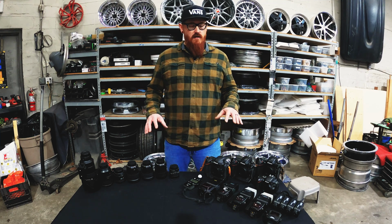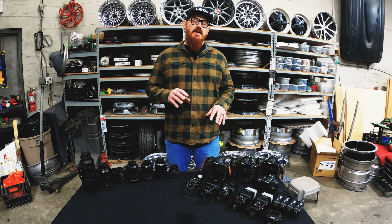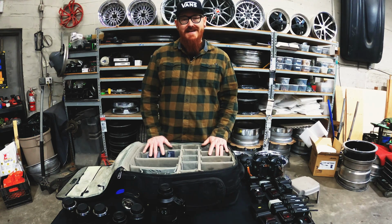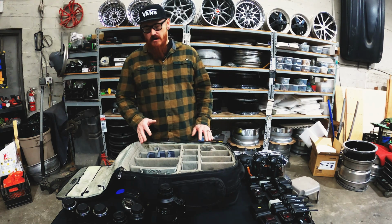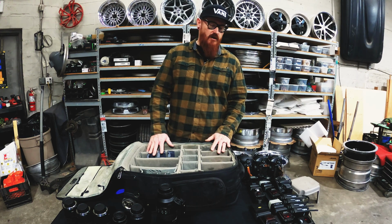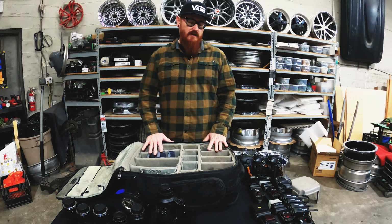So what I'll do is clear off this table a little bit. We'll bring the bag up on the table, and then I'll put everything back in the bag, where it goes and what it is. So this is my Think Tank Airport Security. I chose this bag because it's a roller bag, so you don't have to carry your stuff around, and it fits in most overhead compartments of planes.